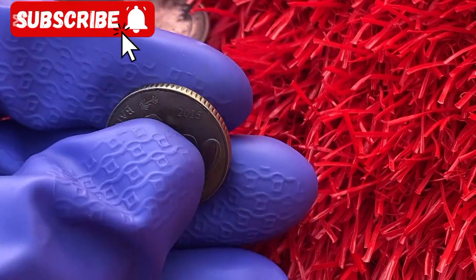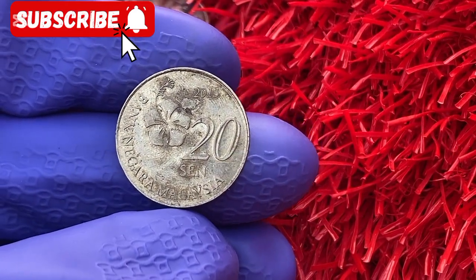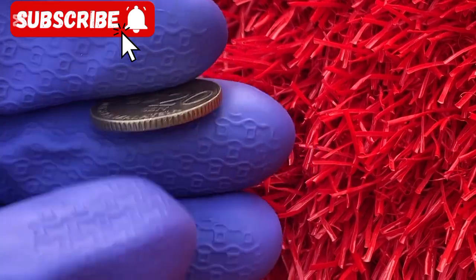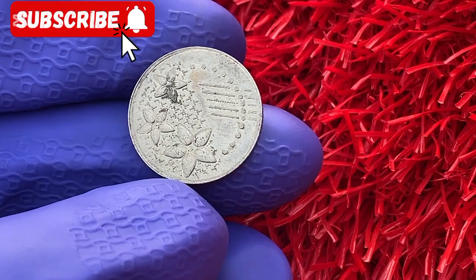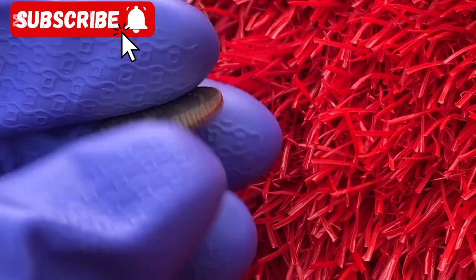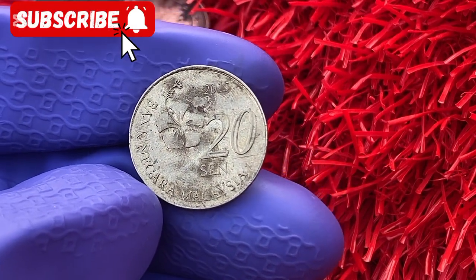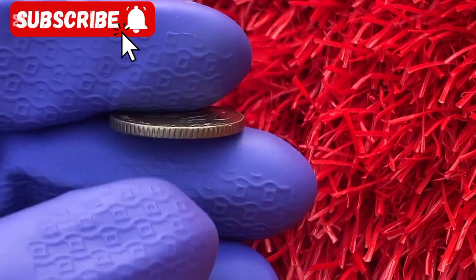The story of the Malaysian sen begins after Malaysia gained its independence from British colonial rule in 1957, when the country began to move away from the Malayan dollar, which was previously used during British rule, and transitioned into the Malaysian dollar, which was later renamed the Malaysian ringgit. This change marked the beginning of a national effort to establish Malaysia's own identity, and the coins that were produced during this period carried deep symbolic significance.